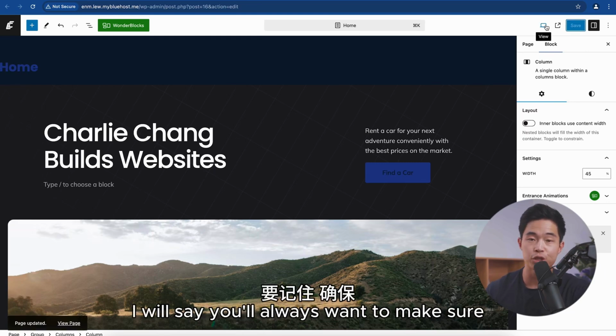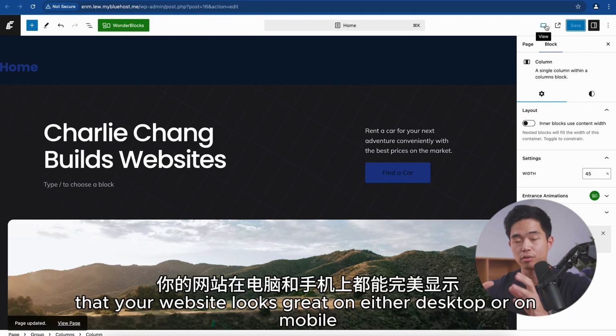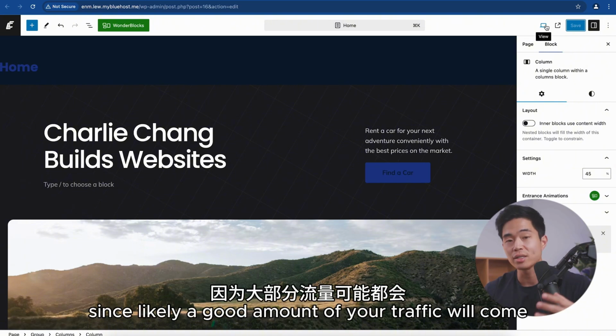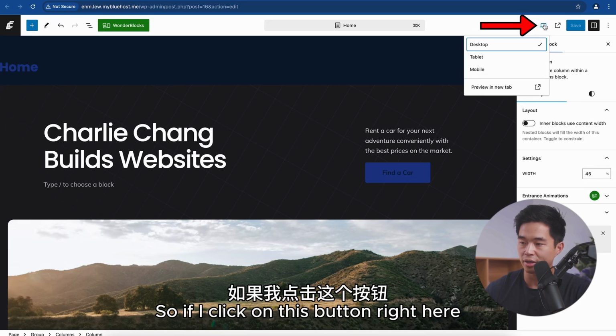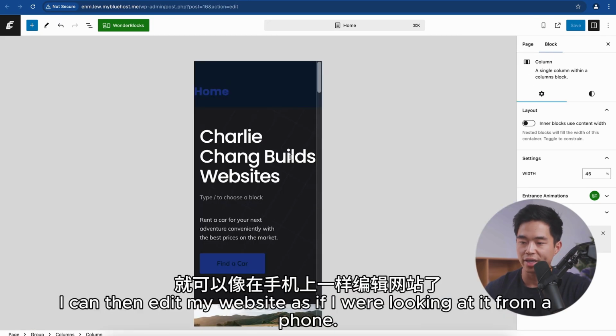I will say you'll always want to make sure that your website looks great on either desktop or on mobile, since likely a good amount of your traffic will come from people on their phones. So if I click on this button right here, and I switch to mobile view, I can then edit my website as if I were looking at it from a phone.